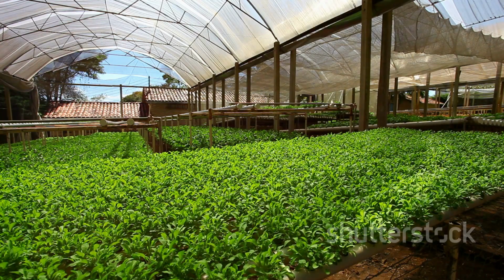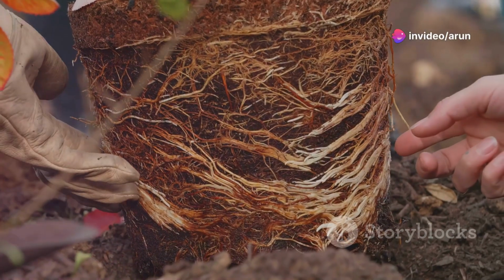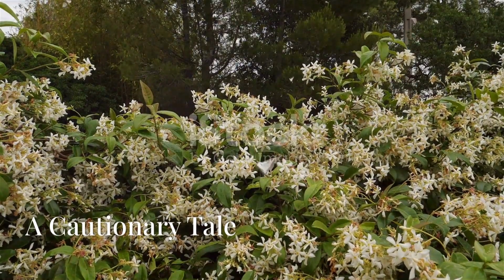However, there are some proponents of controlled root exposure, particularly in certain hydroponic growing systems. The key lies in understanding the needs of your plants. If you're experimenting with root exposure, do so gradually and with caution.